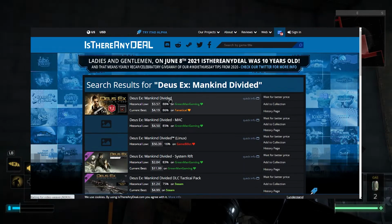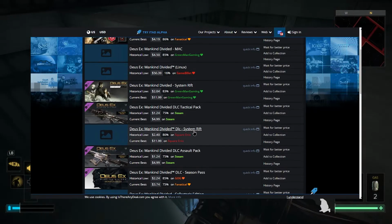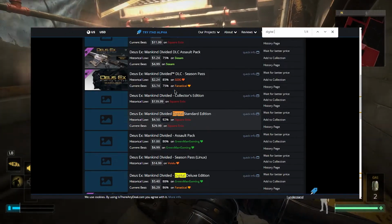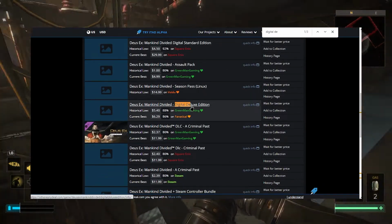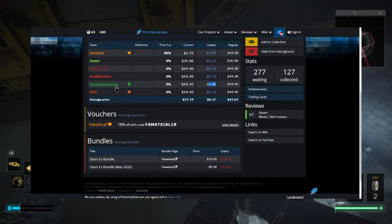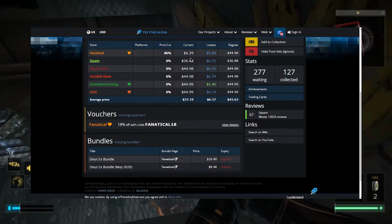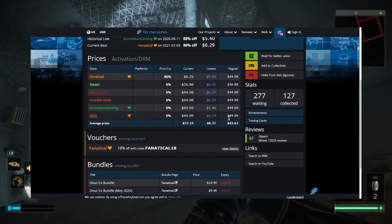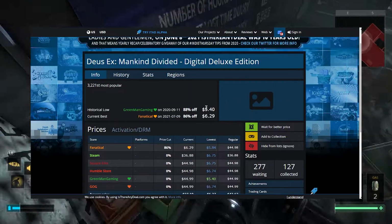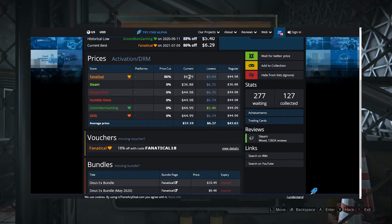Put the name there. And I don't want Deus Ex Mankind Divided. I want the Digital Deluxe version. Digital Deluxe here. Hey, look at that. So once upon a time it was actually cheaper on Greenman Gaming, but I'm not gonna worry about a difference of less than $1 when it comes to saving, well, more than 80% of a game that I might actually play someday. Now it's $6.29 here.